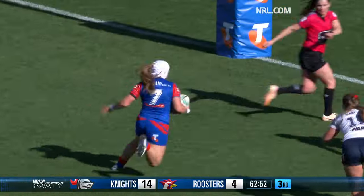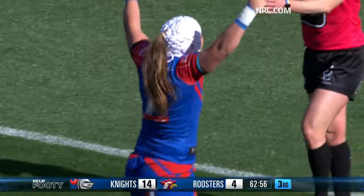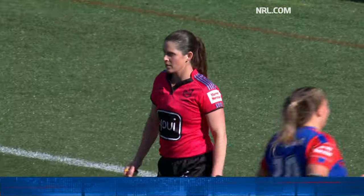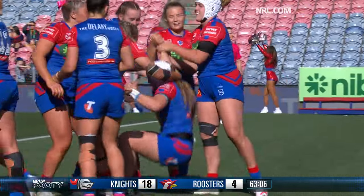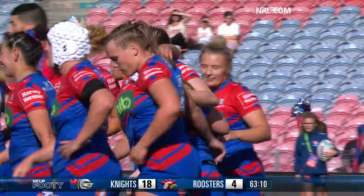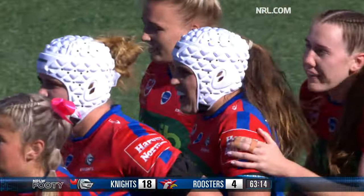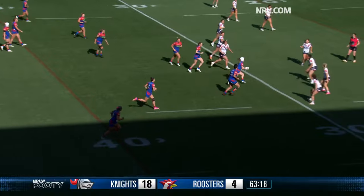They didn't hold her. Jesse Southwell. Oh, stop it. Oh, my gosh, how about that? Talk about staying alive, Jesse Southwell! Wow, well, she has just won this game for the Newcastle Knights at home. What a huge play by Jesse Southwell. When we get to see this replay on the Harvey Norman, footy in two hands.